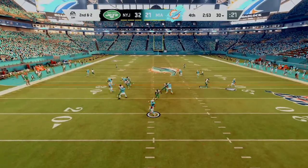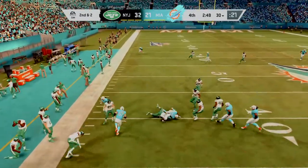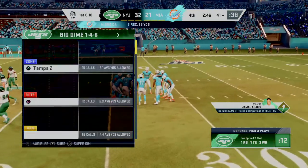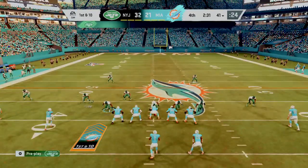Yeah, in this case. 2nd and 2. They'll set up a screen for Breida. And they get him down, but not before he takes it across the 40-yard line. A 10-yard pickup, and it's enough for a Dolphins first down. That was a pretty favorable situation there. What would you call that?